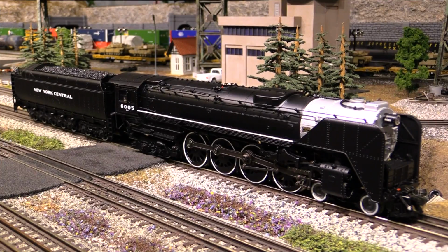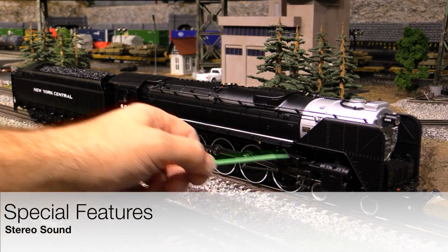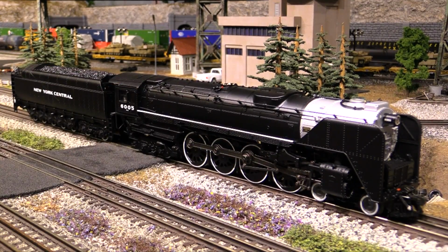Now, on top of the base features, you also get the more advanced cutting-edge features that make this into a Vision Line model. So let's go over those. First of all, this model has stereo sound effects. So rather than having just one speaker back in the tender, you've got a speaker up front as well. And in that way, you can have localized sound effects.